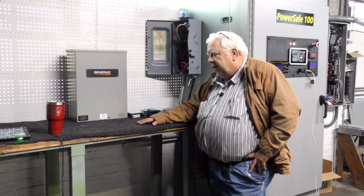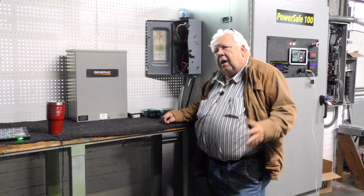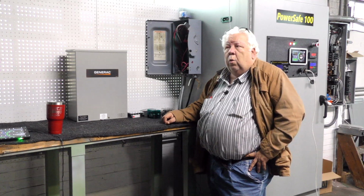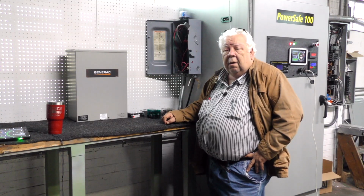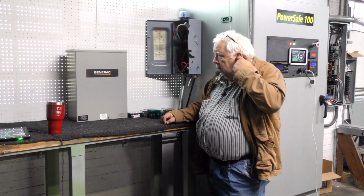So if we leave it in AC priority mode, and we have an external switch to apply AC to it when we want, and not AC to it when we don't want, we can switch back and forth between battery-powered inversion and AC pass-through all we want.